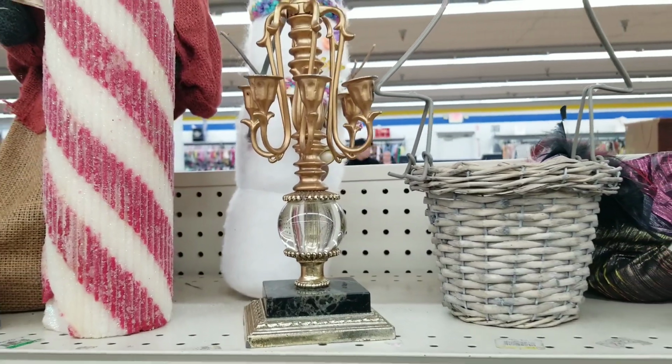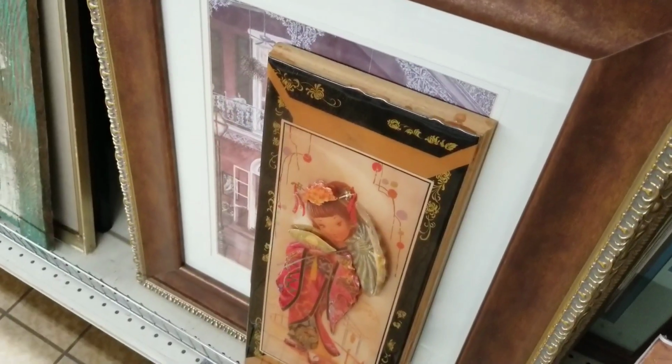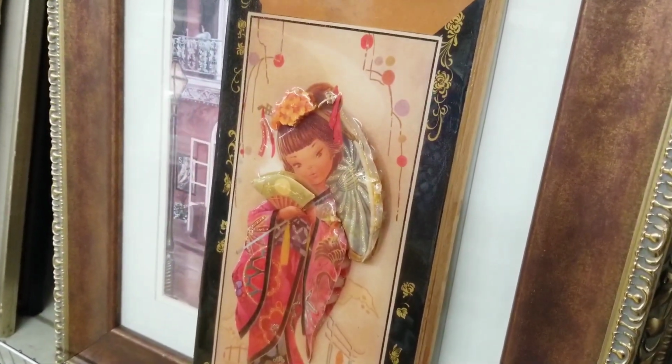This was kind of fun and tacky, this candle holder. And I thought she had a very sweet face. This was kind of a cool picture, and it was like three-dimensional, which was kind of different. And they had $5.99 on her.